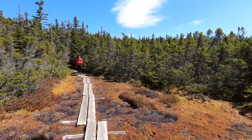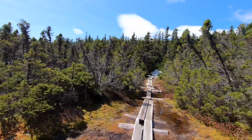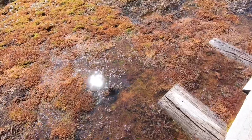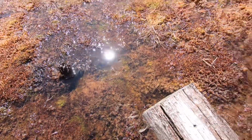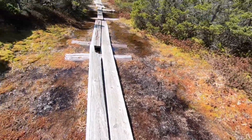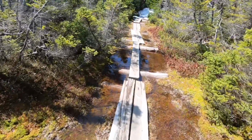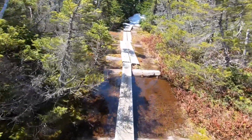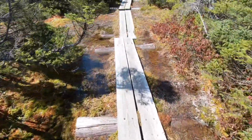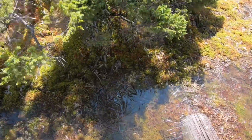This is the Alpine Bog on the Carter-Mariah Trail. It's got a series of bridges, thankfully. It is super wet right now, if you can tell. There's like 4 inches of water on top. And who knows if you step on it, probably go way down through. But yeah, right there, super wet. A little bit of ice. I don't know if you can see it.